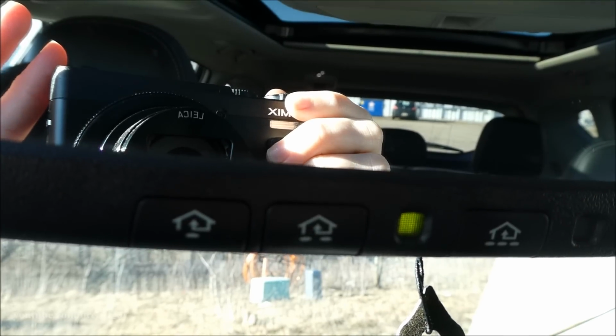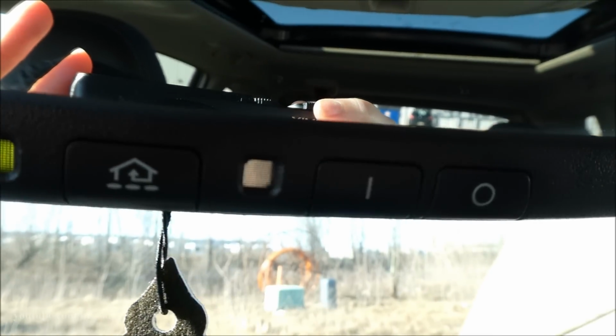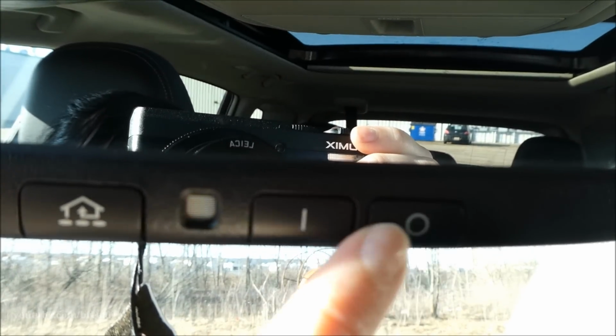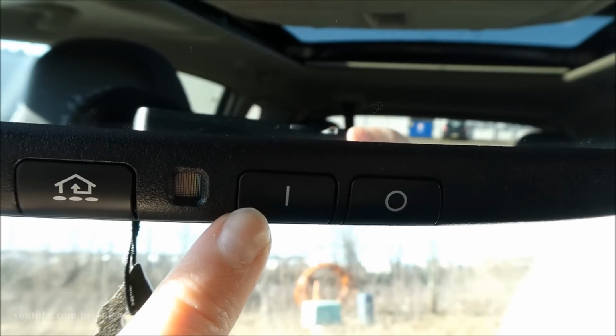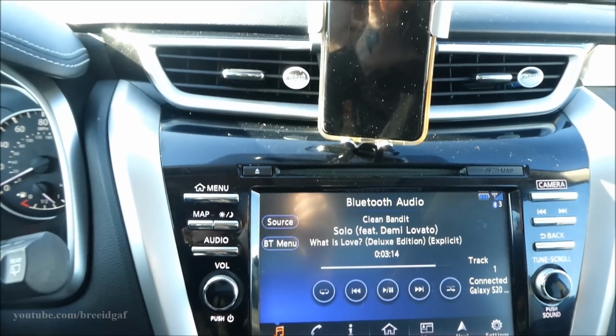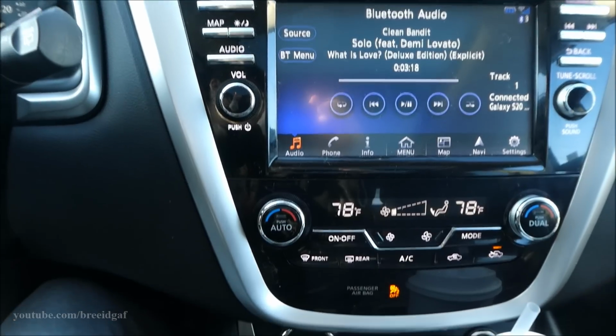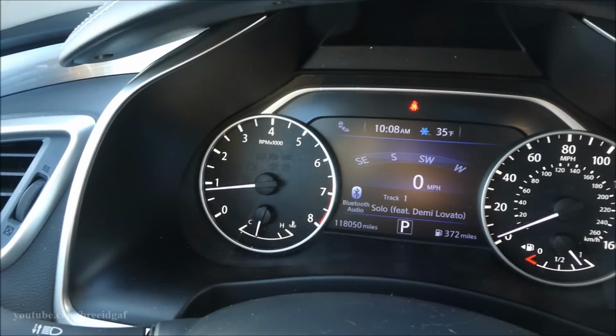The mirror also has some buttons, like I'm assuming garage door openers. That's what that's for. I do not know what these buttons are for, the little circle and the eye. So if any of you guys can help me with that, what does this mean? Really fancy, like holy mother of God. This looks like a damn spaceship in here. Am I right? This is craziness.